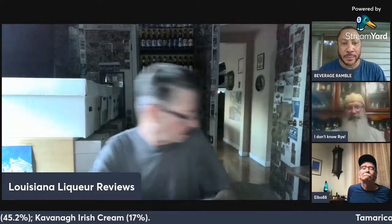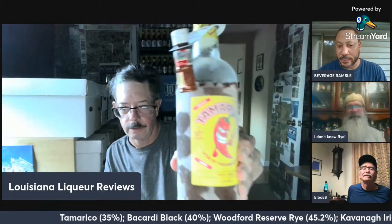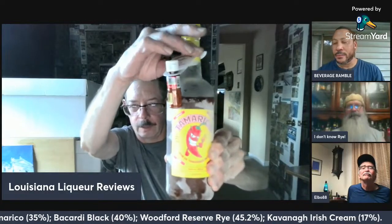So on the bottle when they sent it to me, it came from the land of Lincoln, Illinois. We went to his grave. Oh, okay. You get a little sample bottle. Nice.